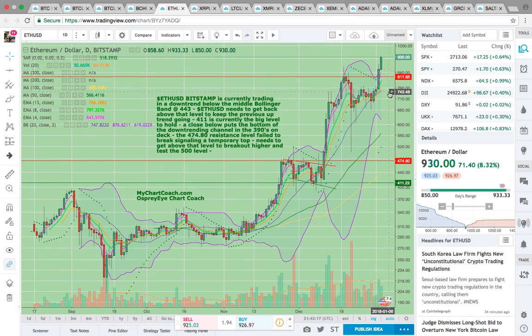If you see a drop below EMA 4, it could drop down to that middle Bollinger Band, currently down there at 747. As long as that level's holding, this uptrend is intact. Once you see a break below the middle Bollinger Band, that's when you could see some consolidation. This has a really nice uptrend going.